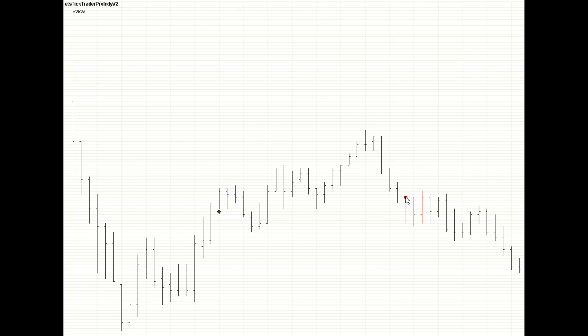And I didn't take this short, but you can see it was a very nice short trade. This is live action. Been filled right around 864. Beautiful trade down, beautiful trade down. So just wanted to point that out. Now let me go over to the S&P and see if we can catch a trade.